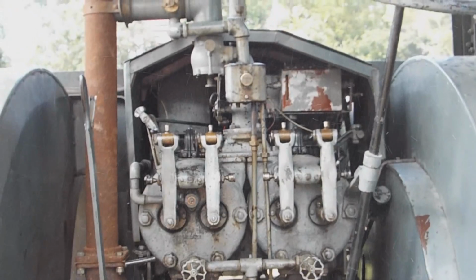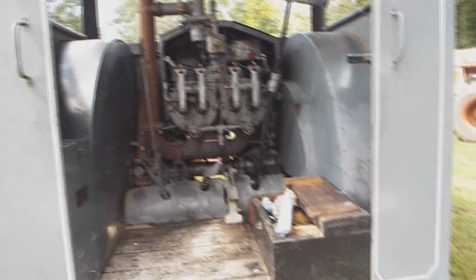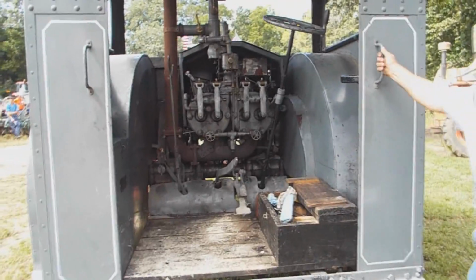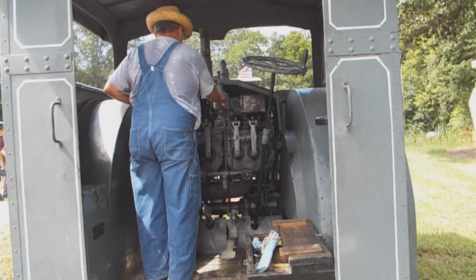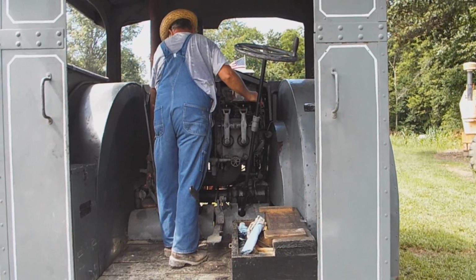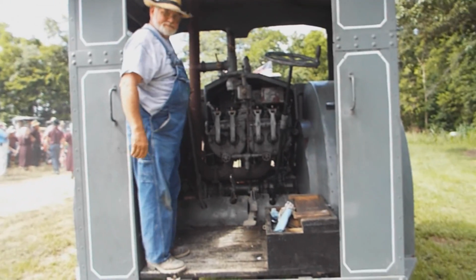So look at this. It's a 2-cylinder, and they fire at the same time, and I was trying to dodge the dust from that stone thing over there. It got a little real, and that's why I didn't go over closer to it. Dust and cameras just don't really mix, so I was trying to stay away from that a little bit.